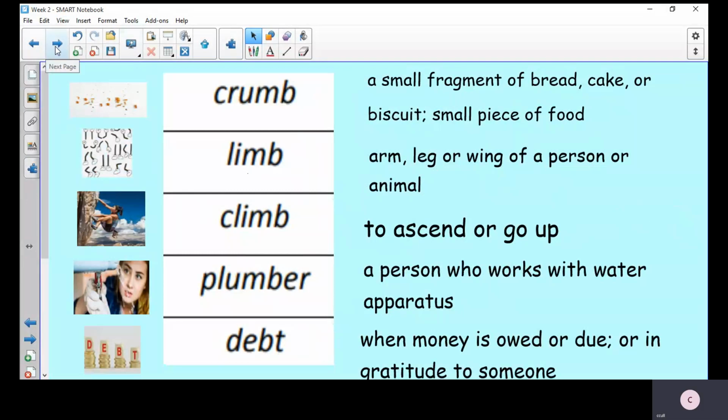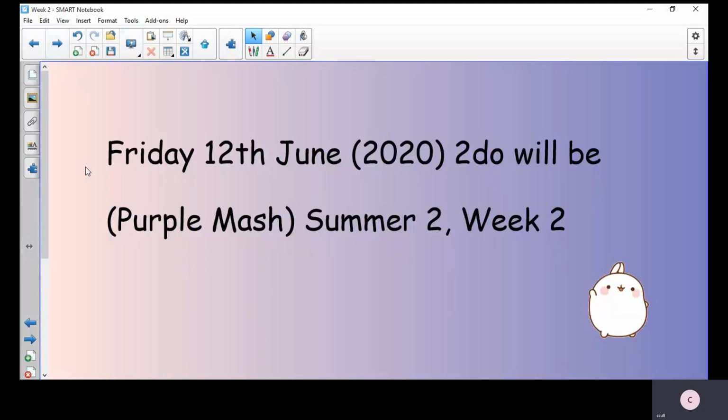So there we are, folks, our silent B words. Enjoy learning those. This week on Friday, the 12th of June, your to-do will be the spelling quiz, and it's Summer 2, Week 2.